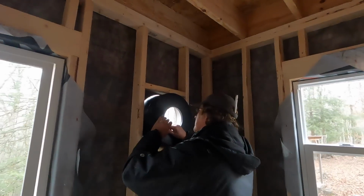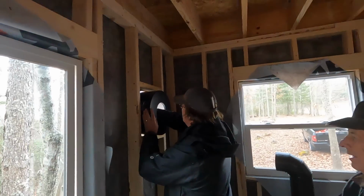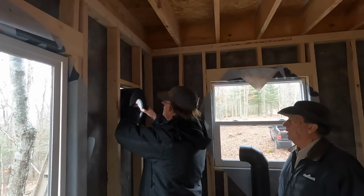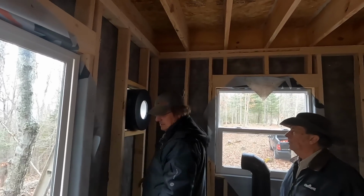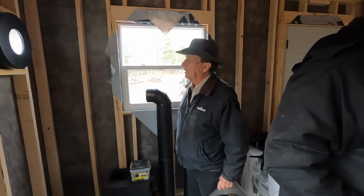It doesn't matter as long as it needs to be flush with the outside of the building, doesn't it? I think so. I'm going to have to screw it from the outside though, because I can't get it from this side. Yeah, that's right. Snug up against that outside piece.